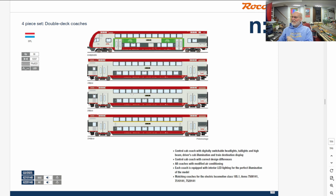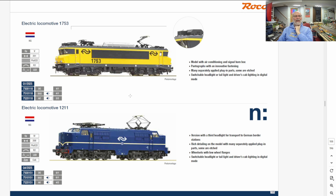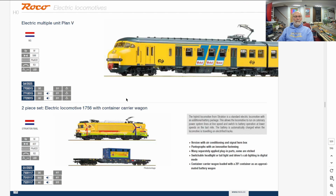All right, what do we have here? Rail Logique. Another Vectron, Railogix, and then a Class 1700. That is another icon of the Netherlands, and right below it, 1211. Oh, look at that. The Plan V, the Plan 5. That's an interesting one. Not my era, but it's kind of cool looking.